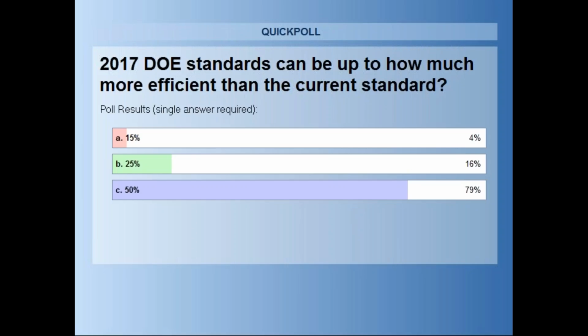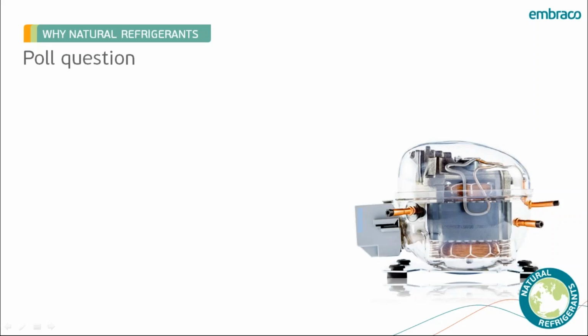The correct answer was C, 50%. Denny, 79% of them answered that correctly. Excellent. It was 16% answered B and 4% answered A. That's right. Let that sink in for a while. They're going to be asking for this equipment to use half of the energy that they're currently using. So it's going to be a big deal. OEMs are going to have to work really hard at achieving this.